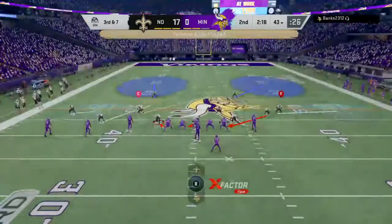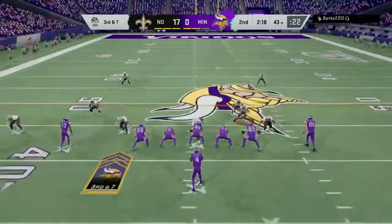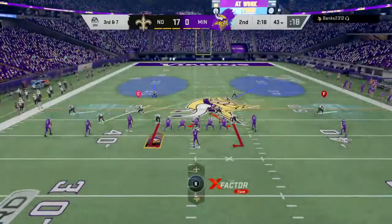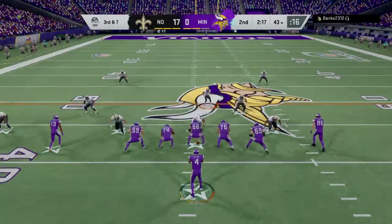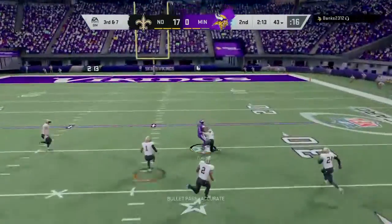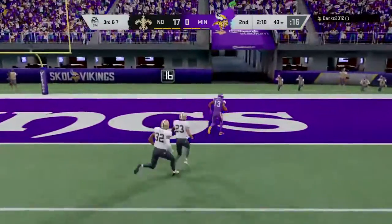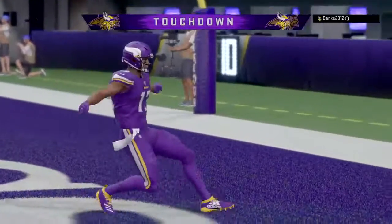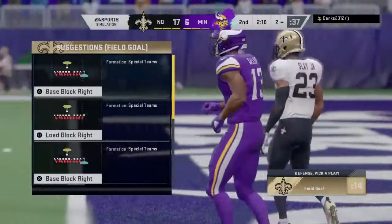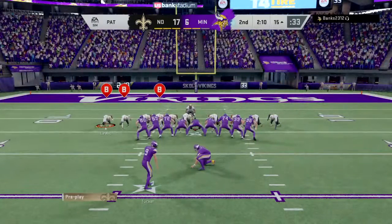The Vikings on 3rd down, just 1 for 3 thus far. This is 3rd and 7. Watch the block, motion, block. 29. Here we go. 9 o'clock. Watson. And he's able to hook up with Michael Gallup. Touchdown, Vikings! Michael Gallup, 57 yards. As they are now on the board here in the first half.